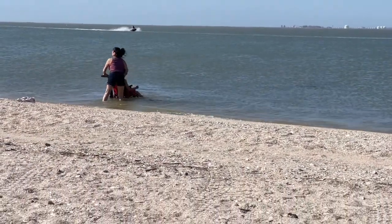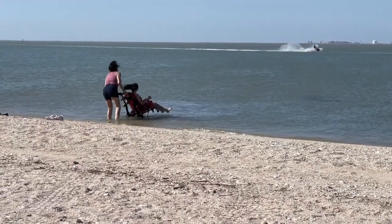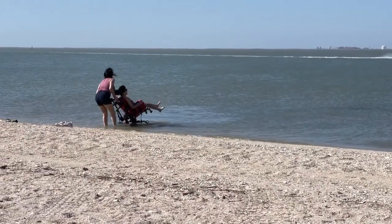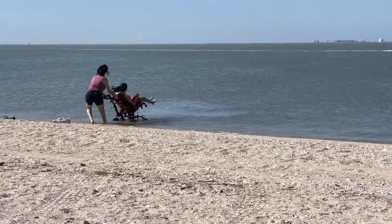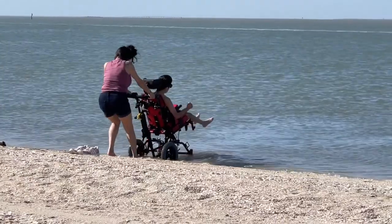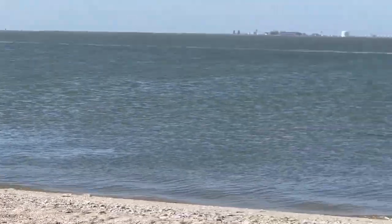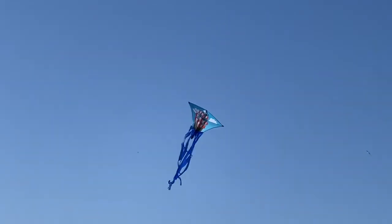While we were sitting here, they brought this young man out in a wheelchair that they can take down inside the water. That is so neat. He was enjoying it so much. I think it's so neat. He was flying a kite. Where's it at? Right there.